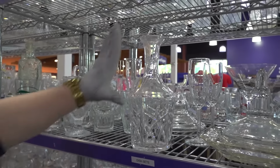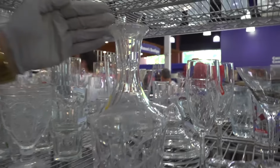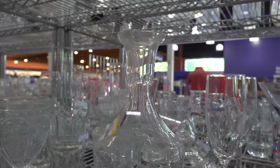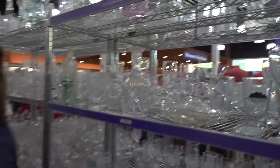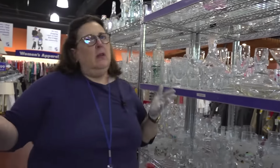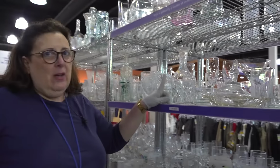Wow, that's a shame. It's tall. You can even see where the stopper ended. You can see that. That's a good piece. $5 for that. I have to tell you, I think I would take that for $5 even without the stopper. Now, it's not going to be so expensive for that, but you definitely could resell that without the stopper.